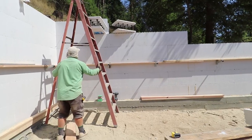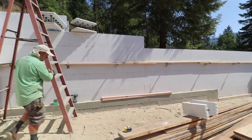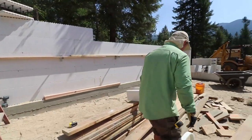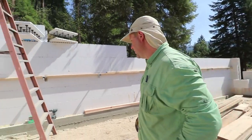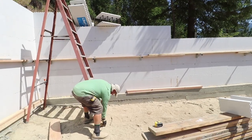We actually decided we're going to put the last two rows on the east wall, and then we're just going to focus on bracing. I don't know about you guys, but if you try to do too much at once, it starts to get overwhelming. So sometimes it is best to just pick one task and do it all the way around the building.